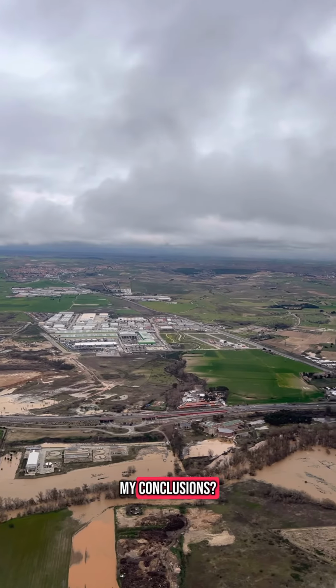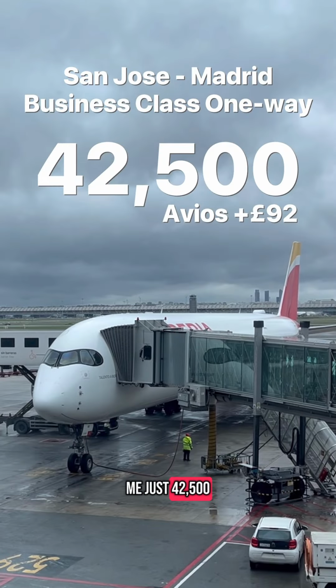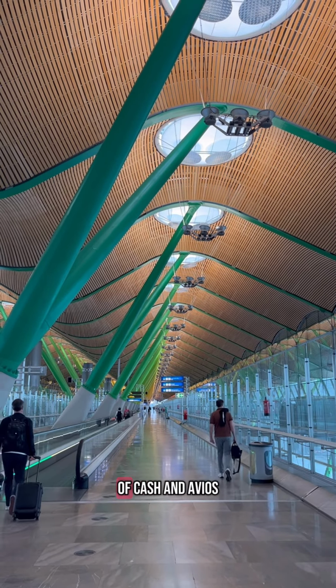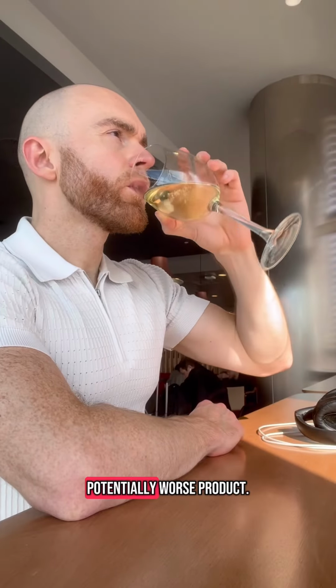But what are my conclusions? This flight cost me just 42,500 Avios and £92. A comparable flight by distance from British Airways in business class would require between 2 to 3 times the amount of cash and Avios for a comparable service and a potentially worse product.